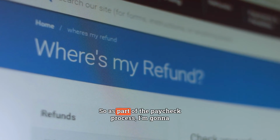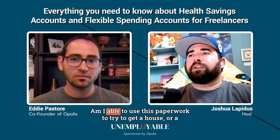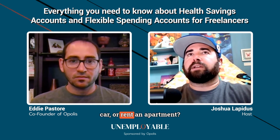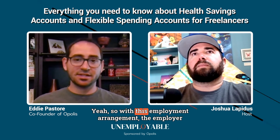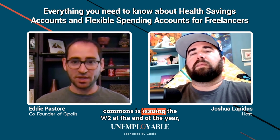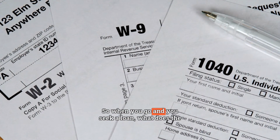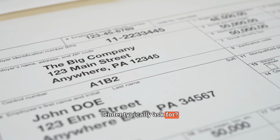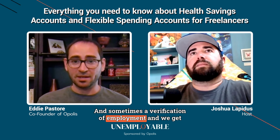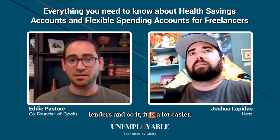Cool. So as part of the paycheck process, I'm going to get a W-2 in January. Am I able to use this paperwork to try to get a house or a car or rent an apartment? Yeah. So with this employment arrangement, the employer of record is the Employment Commons. And the Employment Commons is issuing the W-2 at the end of the year, as well as issuing you semi-monthly pay stubs. So when you go and you seek a loan, what does the lender typically ask for? Your pay stubs, prior year W-2s, and sometimes a verification of employment. And we get those requests and we verify income to lenders. And so it is a lot easier.